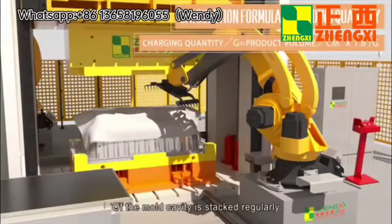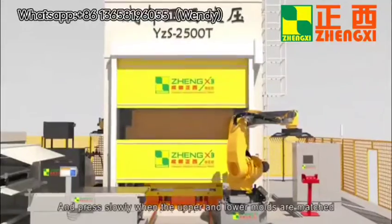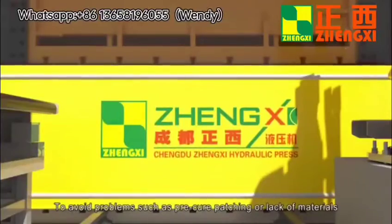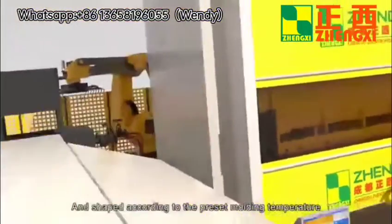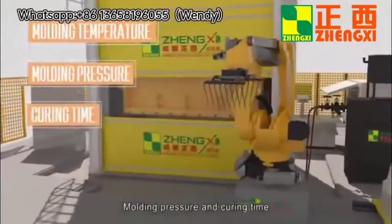cavity, where it is stacked regularly. The press moves down quickly and presses slowly when the upper and lower molds are matched, to avoid problems such as pressure patching or lack of materials. The product is pressed and shaped according to the preset molding temperature, molding pressure and curing time.